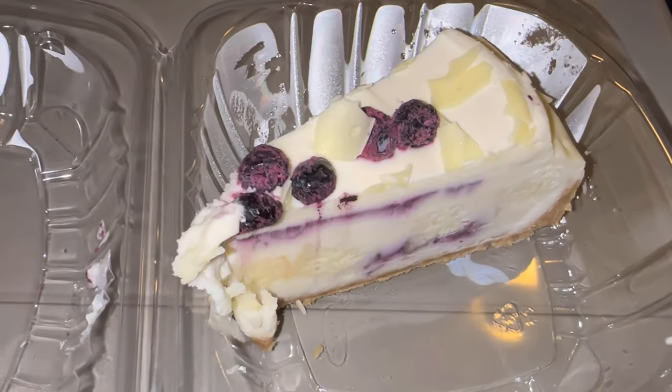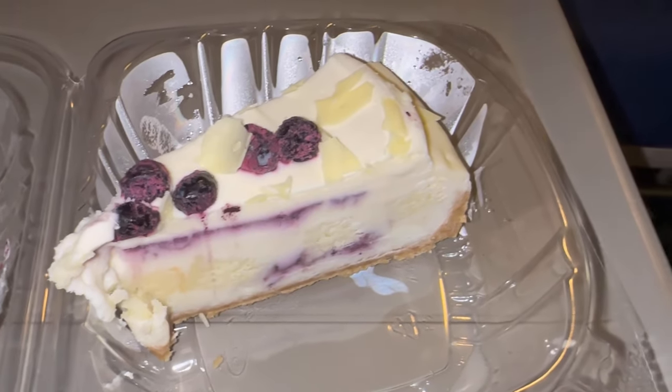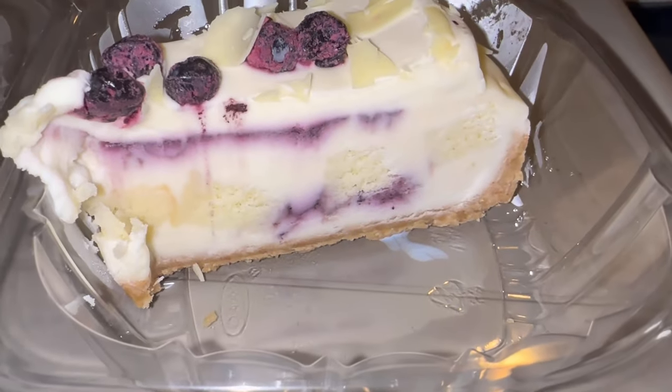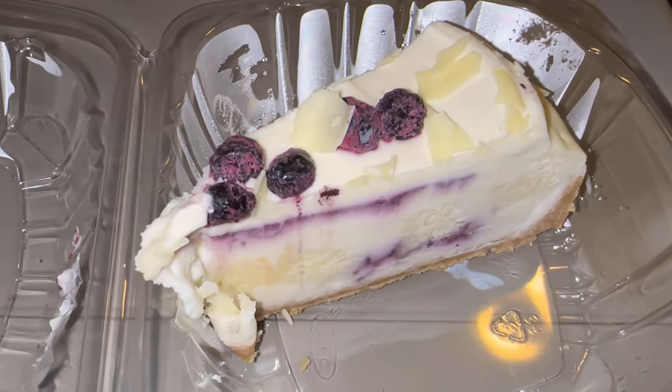Time for dessert, and this is a berry cobbler cheesecake. It looks really good. This is new. We've never tried this one before, but oh my goodness. It's a little bit crumpled there because it was up against the plastic, but oh, it looks so good.